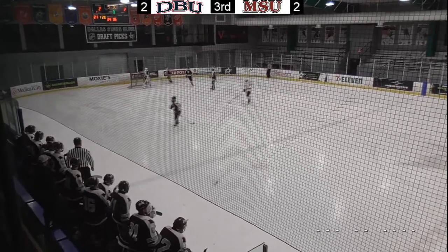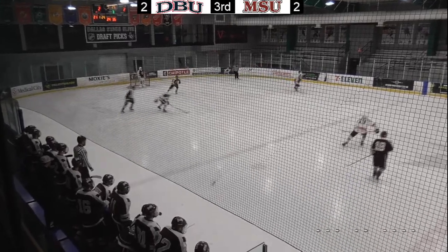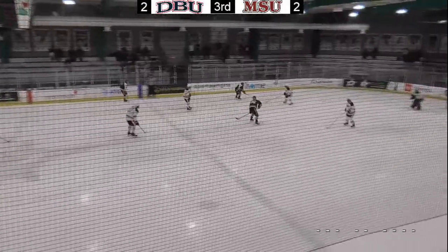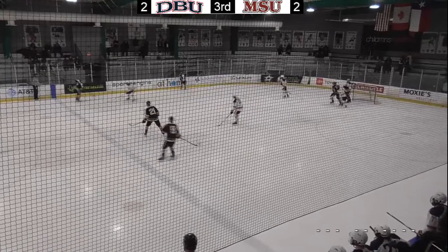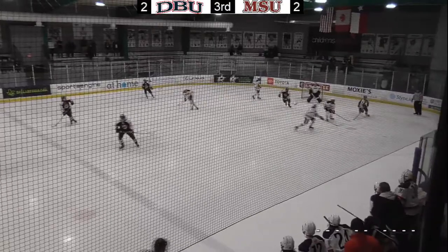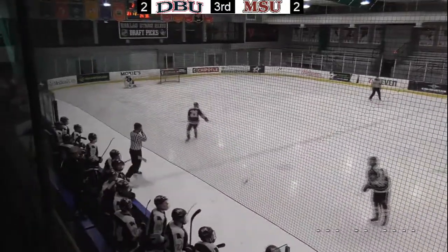And they will regroup as they set up back in their own zone. Missouri State with it now as they move the puck in their neutral zone. Coming in on the attack here. Keeps it wide. Moves it up to the point. Back down to the half wall. Ooh, cross-ice pass just out of reach, and they'll send it back all the way down in the Missouri State zone.